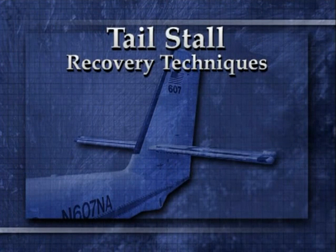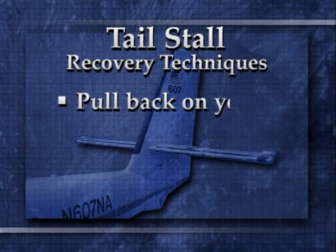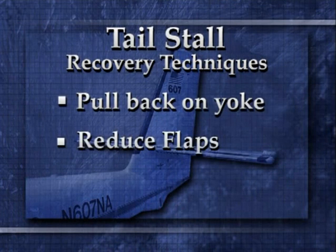Flow separation at the horizontal tail can cause a pitch upset. A separation bubble ahead of the elevator hinge point could reduce elevator effectiveness. If the bubble extends aft of the hinge point, it could cause the control column to snatch forward. In the case of a tail stall situation, the suggested recovery procedure is to pull back on the yoke to resist the nose-down pitch, reduce flaps, and, on some aircraft, reduce power.